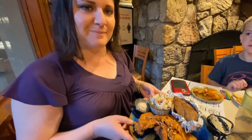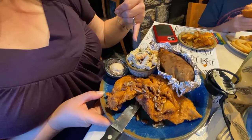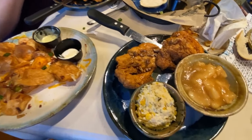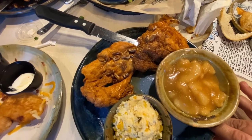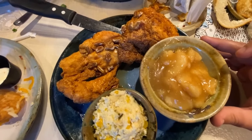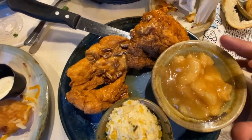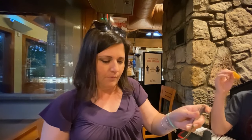Jennifer, tell us what you got. I got the pecan chicken, and I subbed out the coleslaw for the pasta salad, and a big old sweet potato. Nice. And I pretty much got the same thing. Our waitress recommended the pecan chicken breast. Got the jalapeno corn pudding, and I've got some fried apples. And let me just tell you, I wish that you guys could smell this, because that moonshine sauce that's on here. All right, Jennifer, tell us about your chicken.